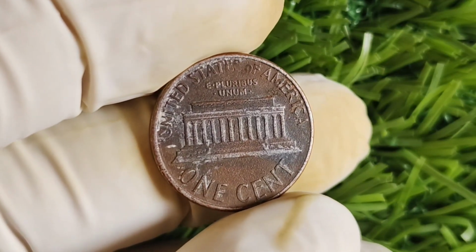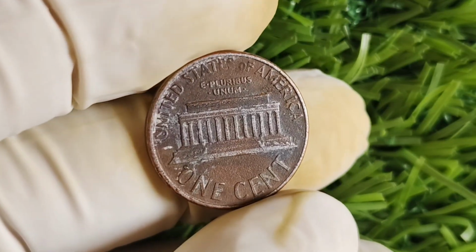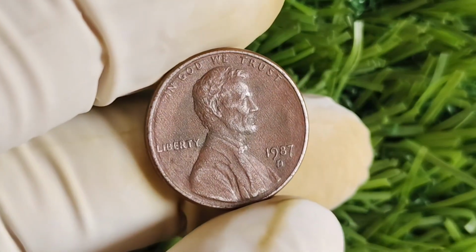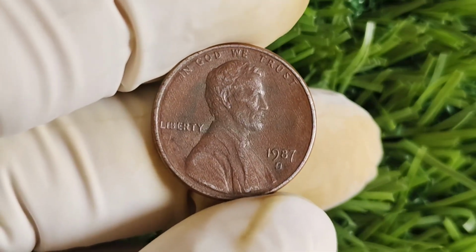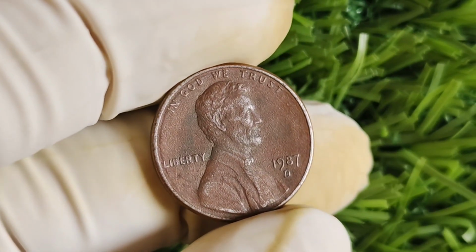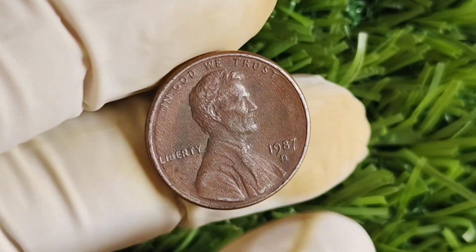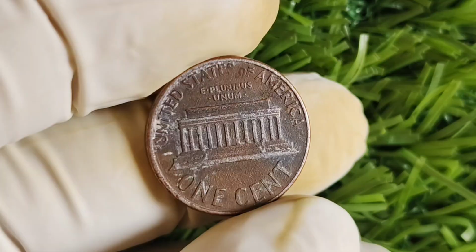One of the most notable mistakes for the 1987 D pennies is a double die error. Basically, what happened here is that the coin's design got struck by the minting die twice, creating a more prominent design and sometimes even creating multiple layers of the design on the coin. So when you find one of these rare double die errors, it's like finding a treasure chest hidden in a pile of ordinary coins. Okay, I get it, this penny has an error, but how do I know if I've got a $1 million gem sitting in my pocket?